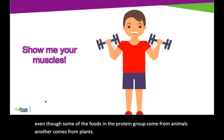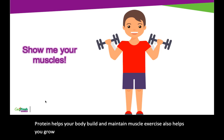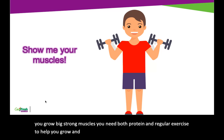Show me your muscles. Protein helps your body build and maintain muscle. Exercise also helps you grow big, strong muscles. You need both protein and regular exercise to help you grow and stay strong.